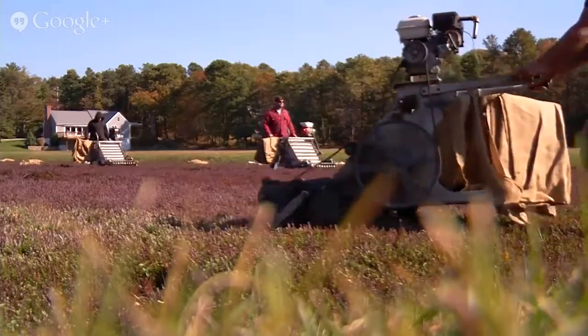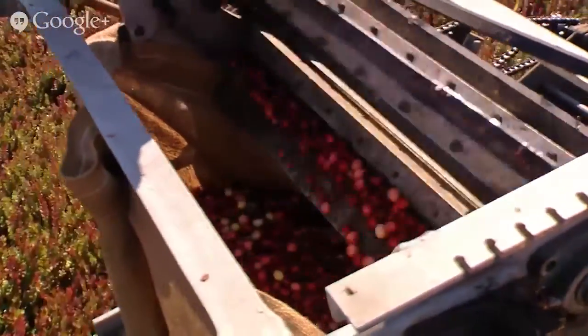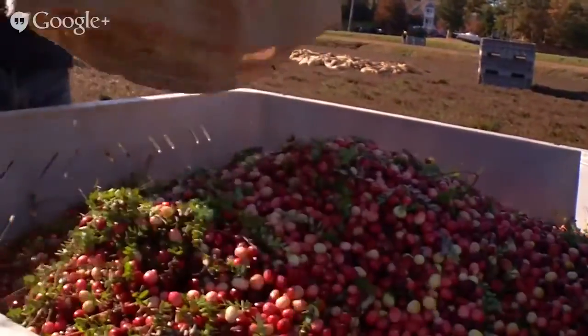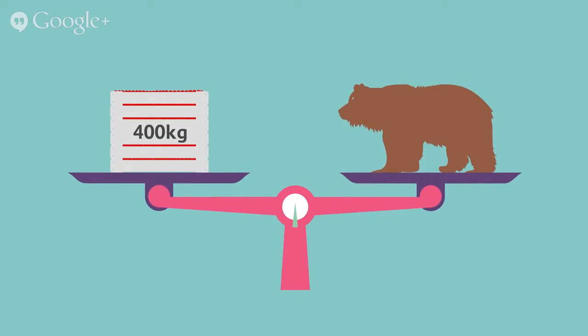These machines are dry harvesting the cranberries very carefully so they don't get damaged. When these crates are full, they weigh 400 kilograms each. That's the same weight as an adult female brown bear.